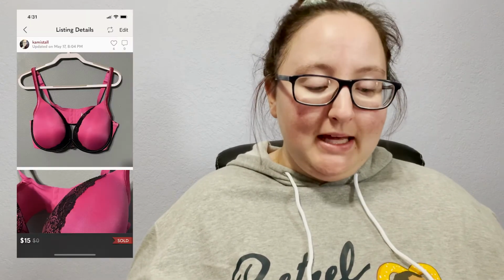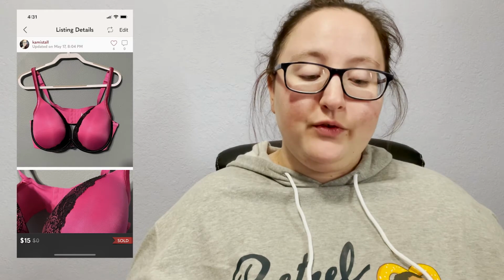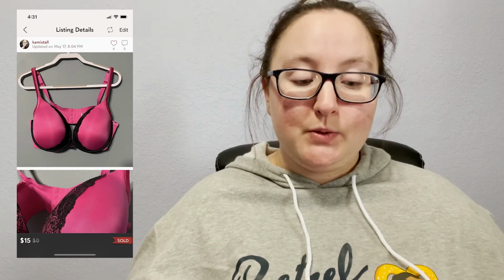Last thing that sold on the 18th was this Cosabella pink black lace bra. It sold for $15. My cost of goods was only $1.32 at the Goodwill bins, where I paid by the pound. And so my profit ended up being $10.68, and it sold in 63 days.